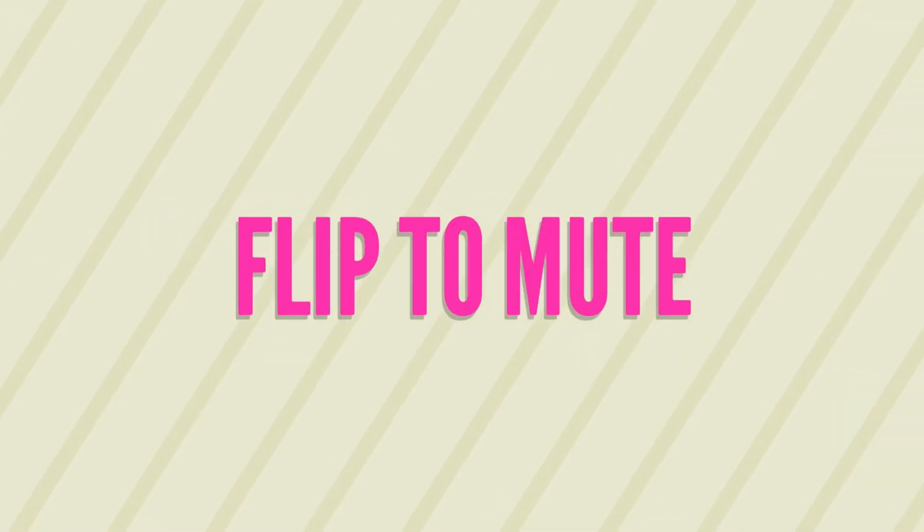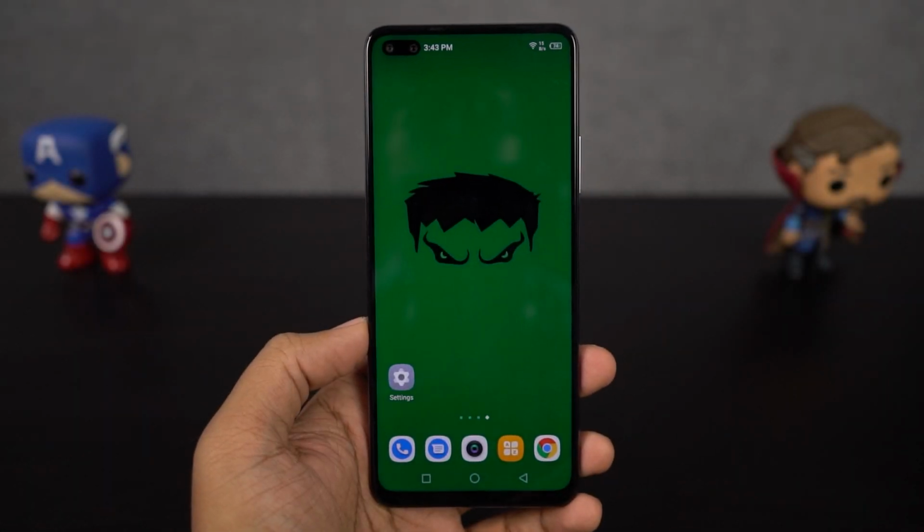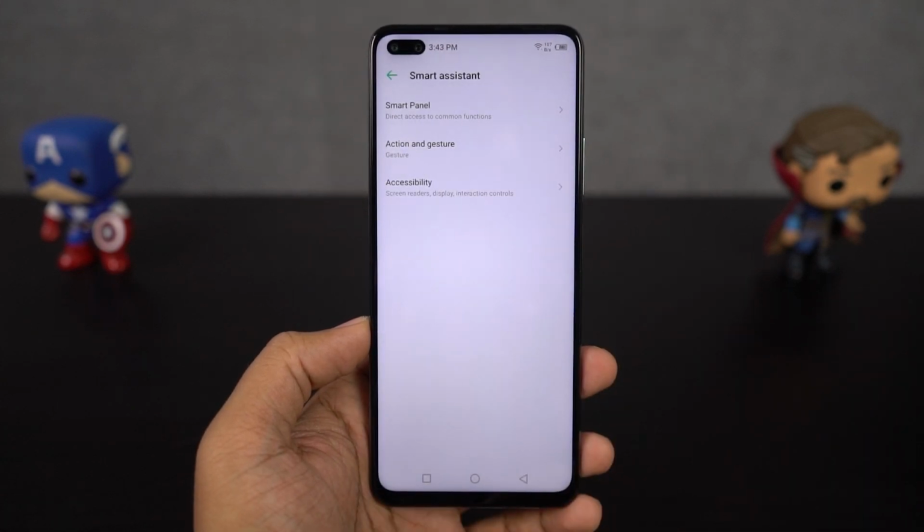Next we have flip to mute. Once you enable this feature, whenever you get a call, you can just flip your phone to mute the call. It's a super handy feature.